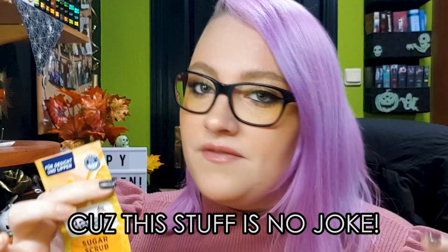You have to be extremely gentle with this, so I would suggest massaging it into your skin. Maybe dampen your fingers or your face first, then go in with half of the pack. You really don't need much because this stuff's no joke. It's going to remove any dry flakes or patches of skin that you have on your face or residue of makeup that you still have in your pores.